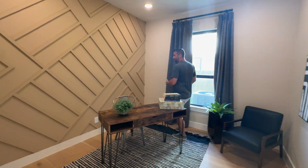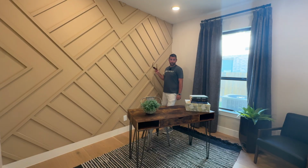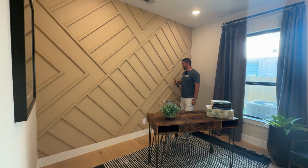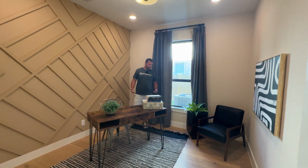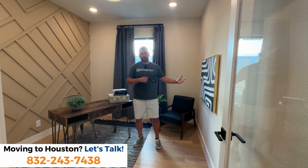This looks familiar because we did something very similar in Caden's room, although we did navy blue instead of tan. So this is gonna be your office area. It's an office. You could use it as a bedroom, but technically it's not. There's no closet, but it does have a window.